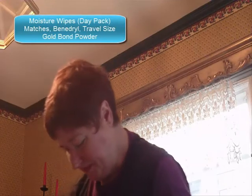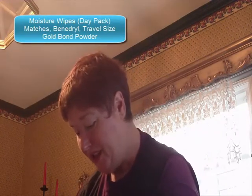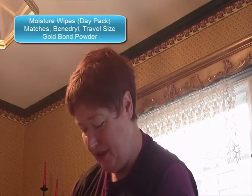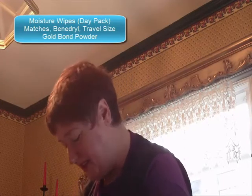You don't have to carry a whole big thing. You can get a little container and just carry it as a backup. The other thing that's terrific in a day pack to carry are moist wipes. Especially being out and about, if you're climbing around ruins and stuff, great cleanup. I always carry a pack of matches, not on the airplane, ladies. Make sure that they're in your checked bags.